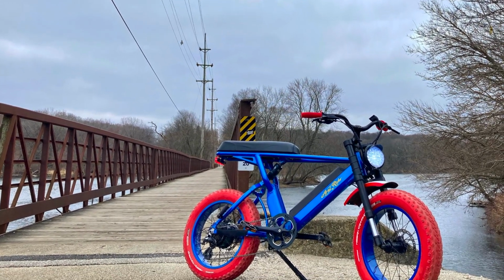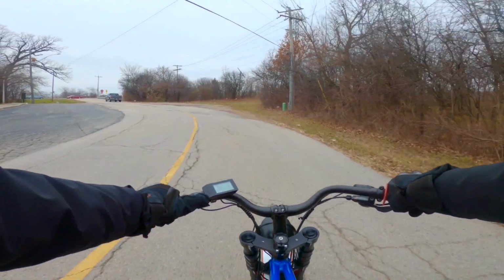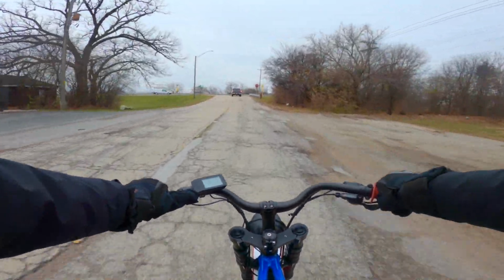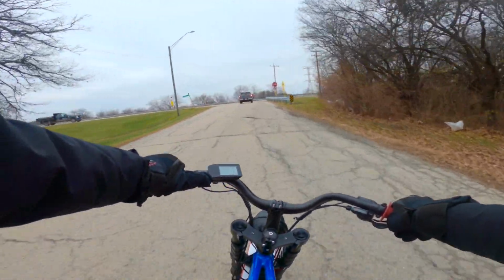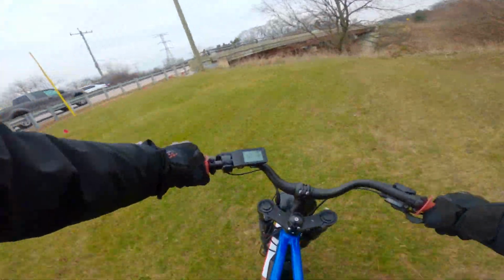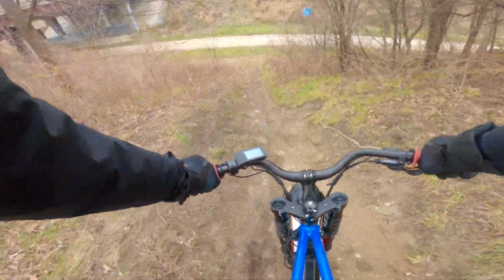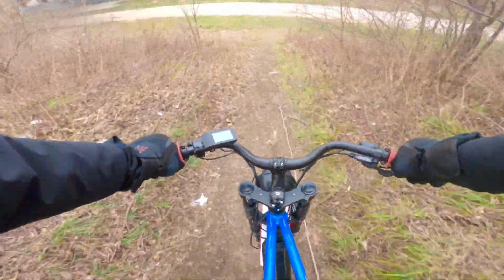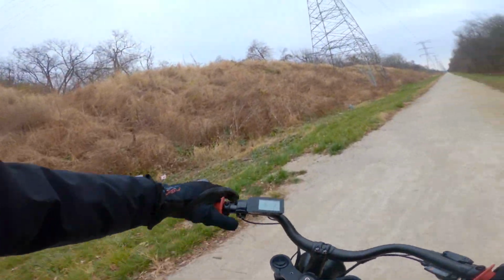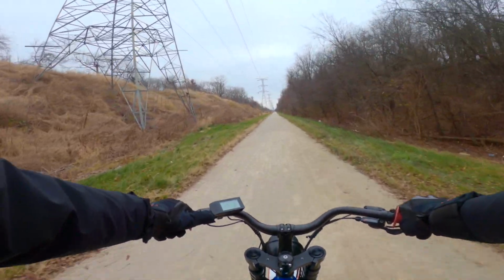Today we're going to find out how much the cold weather impacts an electric bike. And we're just gonna go ahead and do a little run directly down my favorite hill, and we're off to the races. We're hopping down the bunny trail.